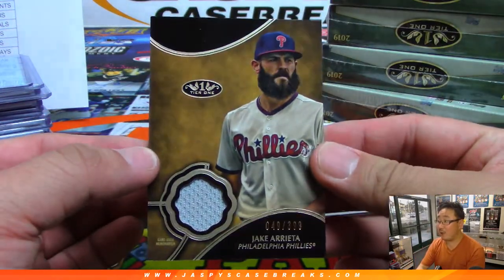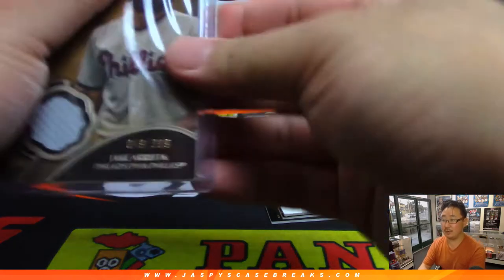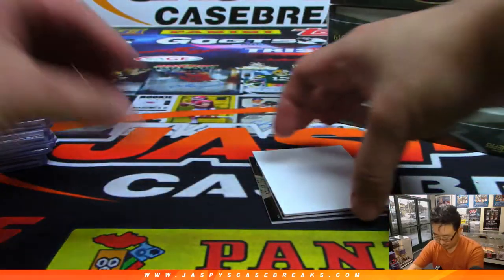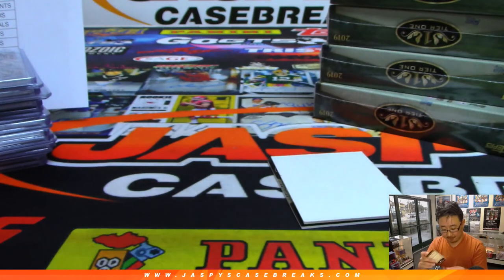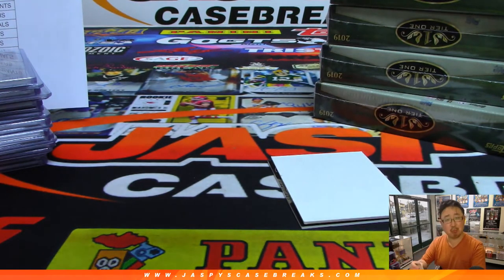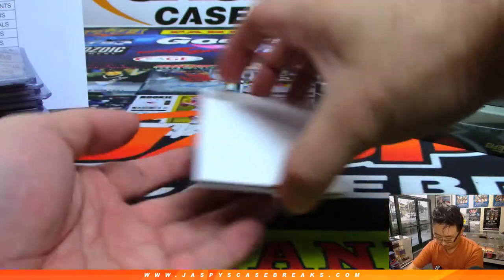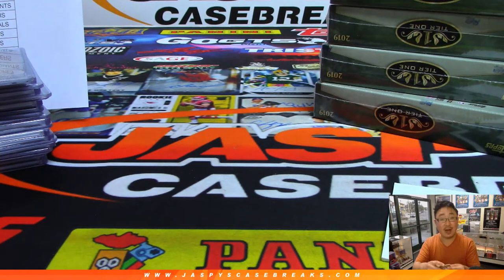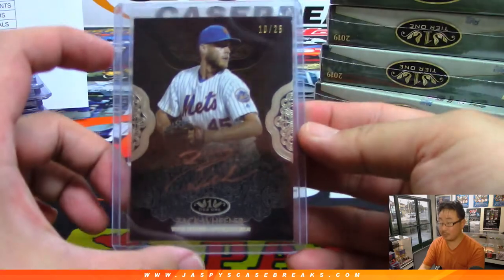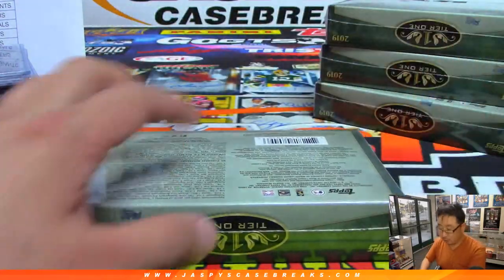We've got Jake Arrieta, 49 out of 399. Game used jersey for David and the Phillies. We got tier one talent, Rickey Henderson, the Man of Steel, 9 out of 50. Another nice hit for Chris Parent. And we've got Zack Wheeler, 10 out of 25. Gold ink autograph for Joe Ivers and his Mets. You're welcome, Chris. That's one for Joe Ivers. All right, four more boxes to go. Still plenty of hits to go. Cross those fingers, ladies and gentlemen.